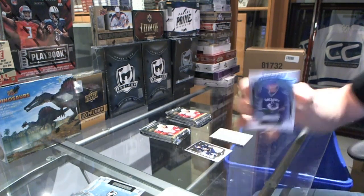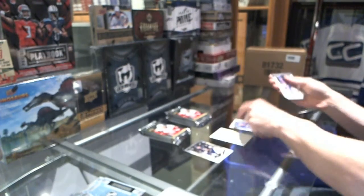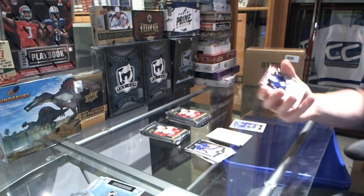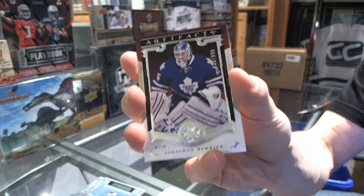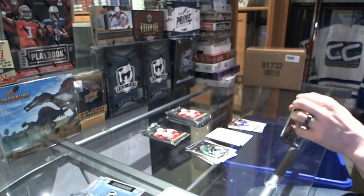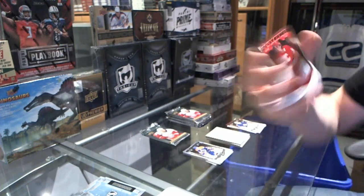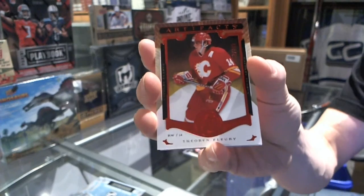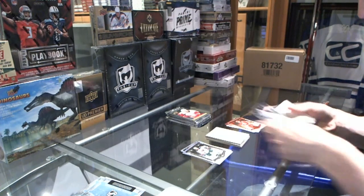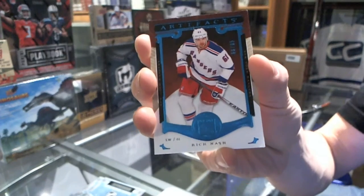We've got a rookie to 999 for the Vancouver Canucks, Elias Pettersson. Elias Pettersson for the Canucks. We've got a Stars insert to 999 for the Toronto Maple Leafs, Jonathan Bernier. We've got a red parallel number to 399 for the Calgary Flames, Theo Fleury. We've got a sapphire parallel number to 85 for the New York Rangers, Rick Nash.